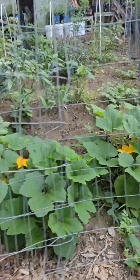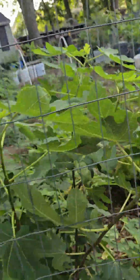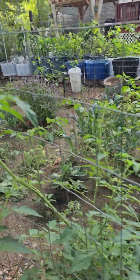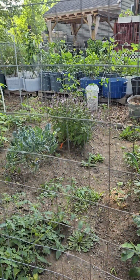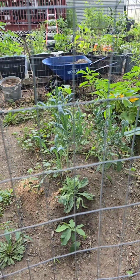I just don't want them to eat all of my food because I'm growing food for my family's survival, for our nourishment. Even though I understand that they have to eat for survival, I don't want them eating all. But like I said, I don't mind them sharing. But what I'm going to do today is grab some potato slips.